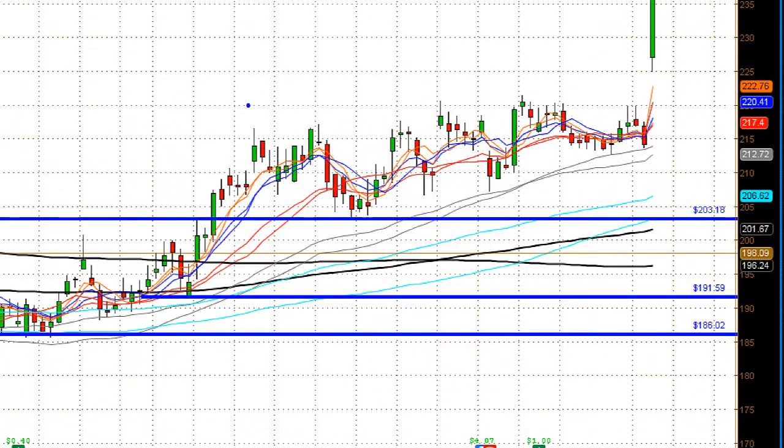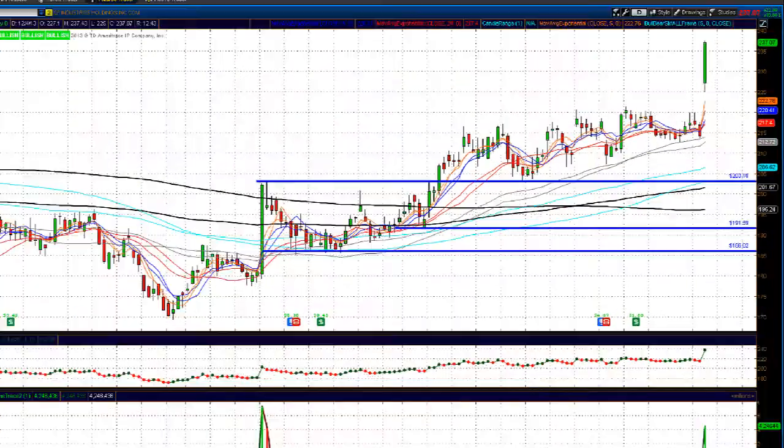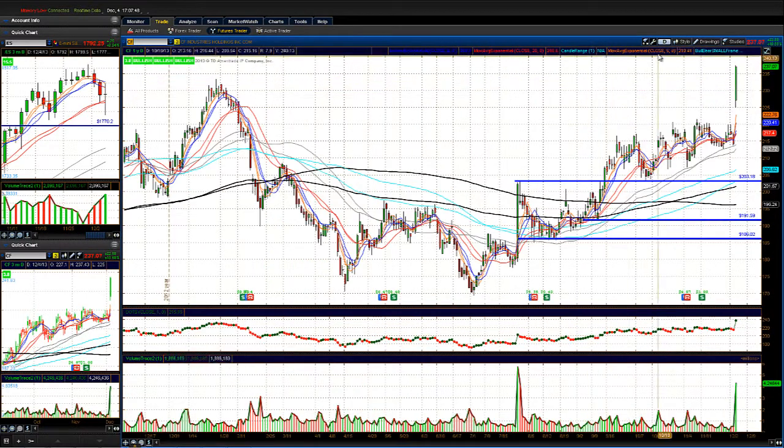The stock is CF. You can see it just broke out of this big resistance over here at 220. I'm pretty sure this move was news related. I haven't checked the news yet. I think it got upgraded, but either way, the stock had a nice little tightening pattern on it here, and you should be looking for this name for some follow through action.